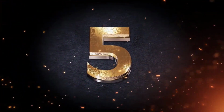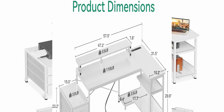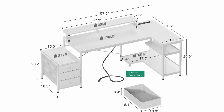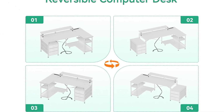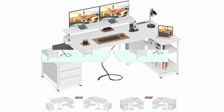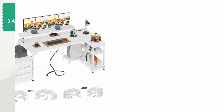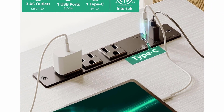Number 5. AODK 71 inches, rating 4.8. The PC desk is equipped with 2 power outlets and 2 USB charging ports for your electronic devices. You can easily and conveniently charge your smartphone, gaming gear and Bluetooth devices when you are working or playing games. The side desk with shelves can be installed to the left or right of the main desk. Similarly, this chest of drawers can be installed under or next to the main desk.